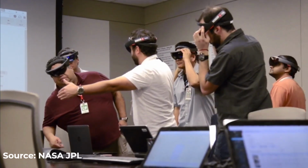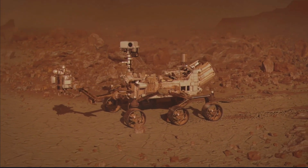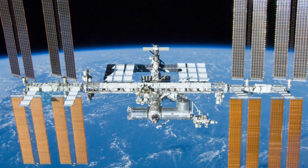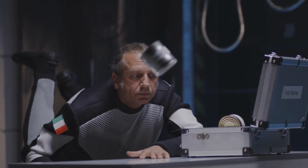Protospace has been used by multiple NASA missions, including the Mars 2020 mission which deployed the Perseverance rover. But most of the space missions that use extended reality happen on the International Space Station. Some astronauts have spent almost a year up there.